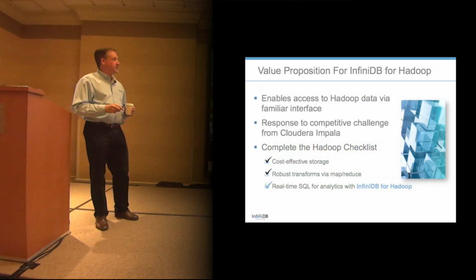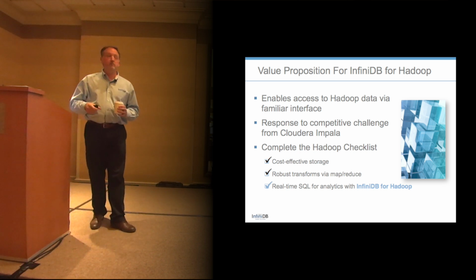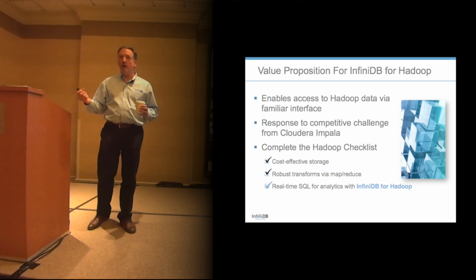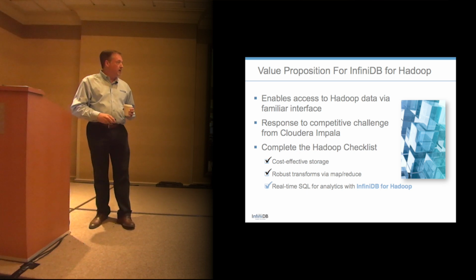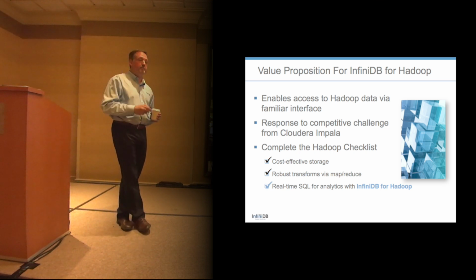So the value proposition is that you can get at data easily. We actually compete very well with Cloudera, and we're looking at partnerships in the Hadoop distribution space. And it's sort of the idea of, well, what's Hadoop good at? It's very cost-effective storage. Certainly you can run a MapReduce job, and it's a robust job, and it'll run regardless of hardware issues or anything like that. But in terms of SQL analytics, it's not real time today. You can do things in batch, but it's just not real time, and we think we can help with that.